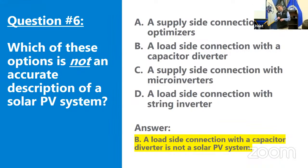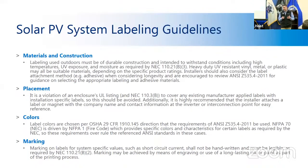All right, now we'll go through some of the labeling requirements. Like I said, the code is very stringent in labeling for solar. It's a section that a lot of us don't get right. So it's important to make sure that they're all there, make sure that everything is correct.